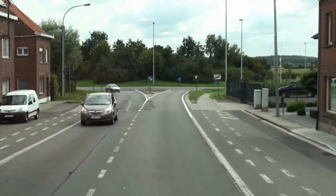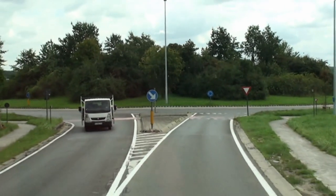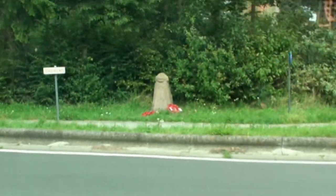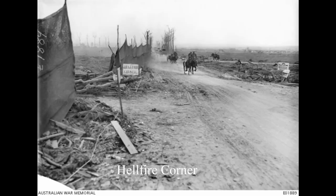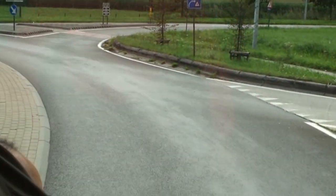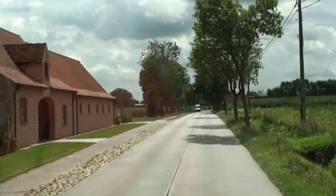So this is Hellfire Corner roundabout. That's a demarcation stone. You see the stone on the left hand side, a little memorial with some poppy wreaths beside it. That's called the demarcation stone. Position of the German advance in 1918.